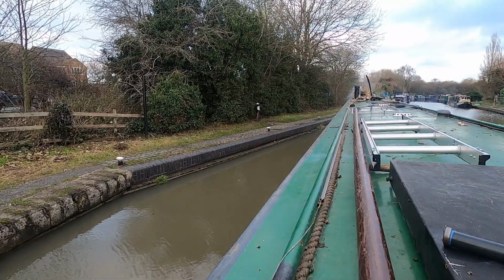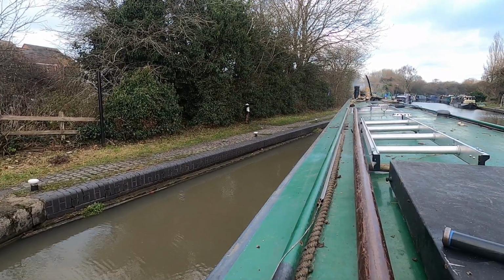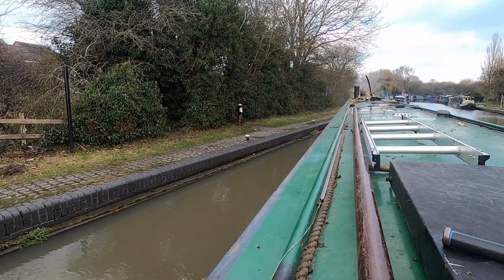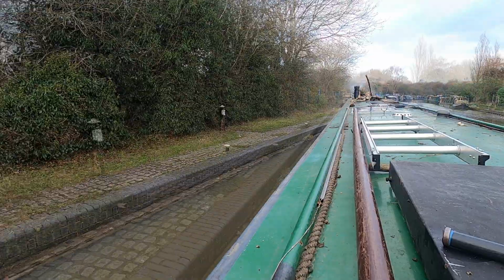Was glorious sunshine just now. It's clouded over a little bit, but it's still very, very mild. So it's the 14th of December today. You wouldn't believe it. It's really mild. A great day for cruising. I'm going to stop and get some water while we're here. The water point right by the lock here. There's a lot of water points around here. There's 3 different places.